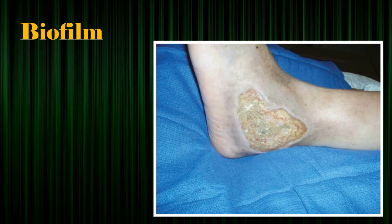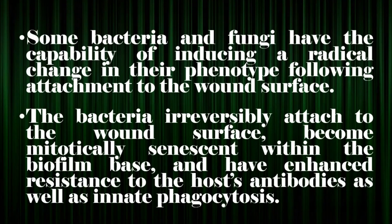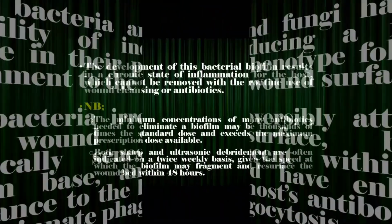Biofilm. Some bacteria and fungi have the capability of inducing a radical change in their phenotype following attachment to the wound surface. The bacteria irreversibly attached to the wound surface become mitotically senescent within the biofilm base, and have enhanced resistance to the host's antibodies as well as innate phagocytosis.